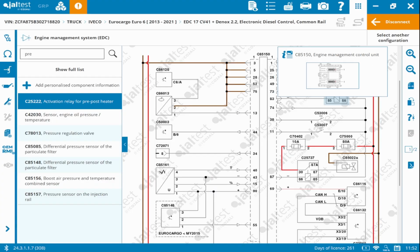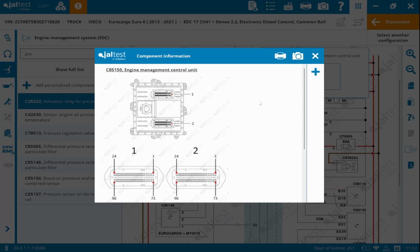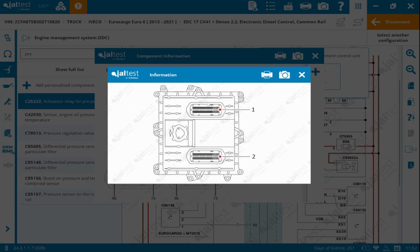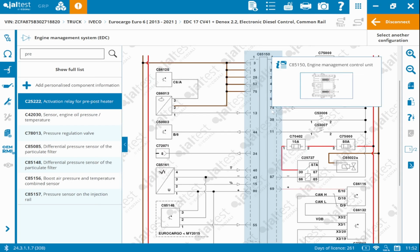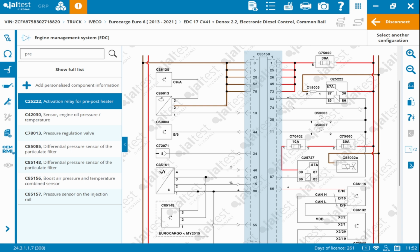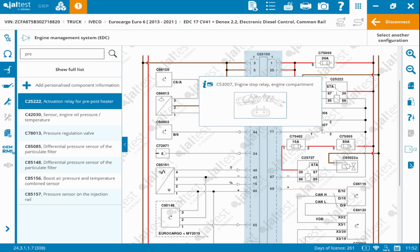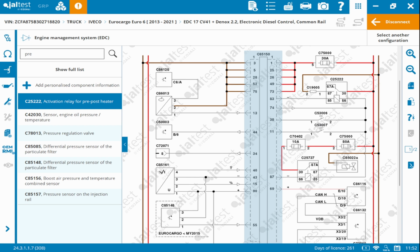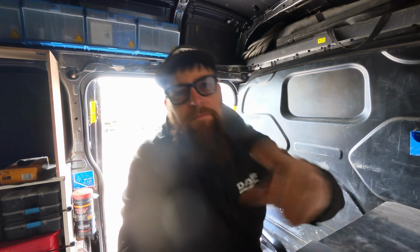So yeah, 83 is our pin number on the engine ECU wiring harness plug. That's plug 1, which is the top one, but it'll be the bottom one, I think, because it's upside down. And then that goes through to our live, which is on 74. This supplies our start switch, our engine stop relay, and our fan relay, apparently. Fan relay. Interesting. But anyway, let's go and have a look at the truck and see what's going on.